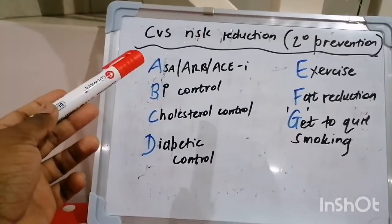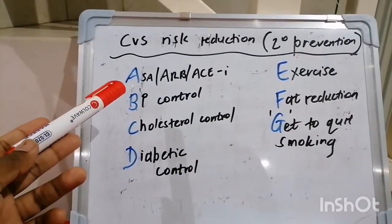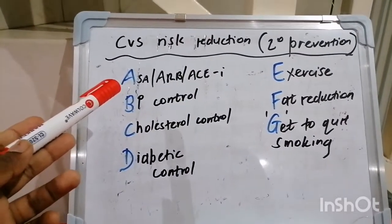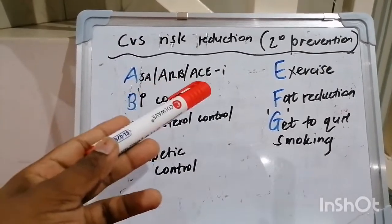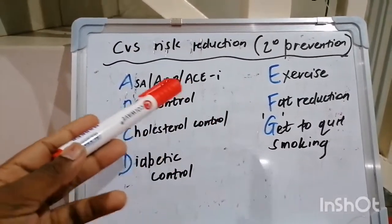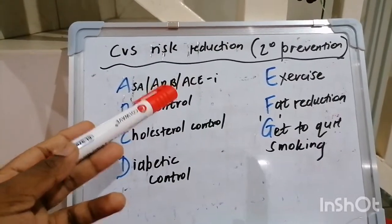So these patients usually go on to aspirin, which is an antiplatelet agent, and sometimes aspirin together with clopidogrel or Plavix, right? It's also good. A can also stand for angiotensin receptor blockade or ACE inhibition, because we know that these are vasodilators and that they prevent left ventricular remodeling together with its adverse effects.